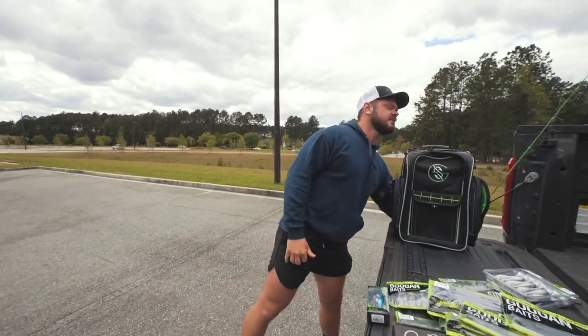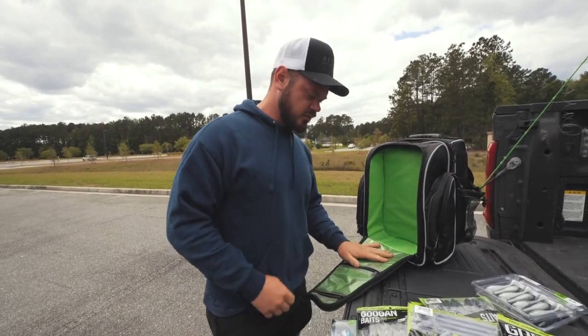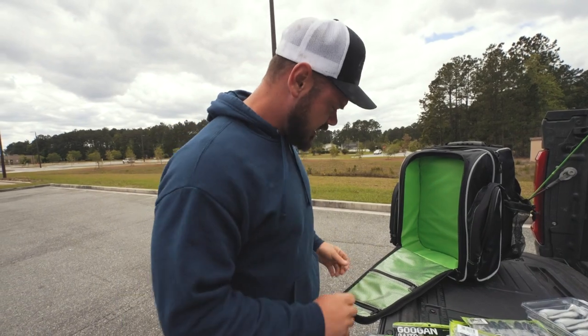All right, ladies and gentlemen, we made it to where we're gonna park. We're gonna do a little bit of walking today to really emphasize the pond hopping.